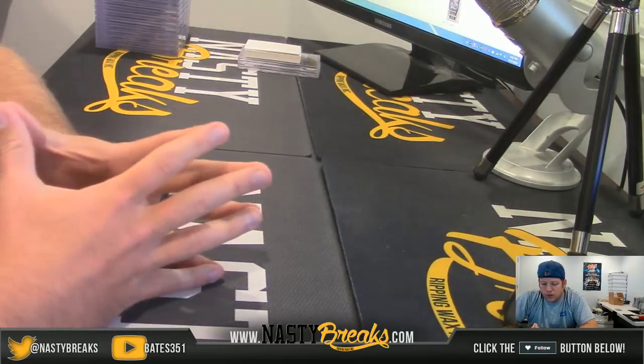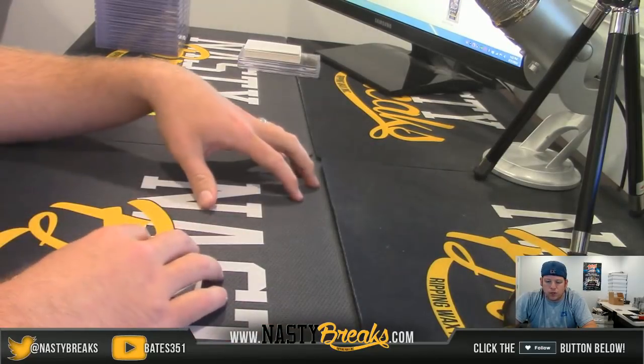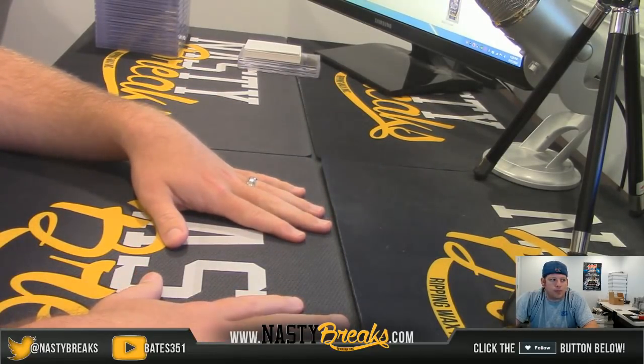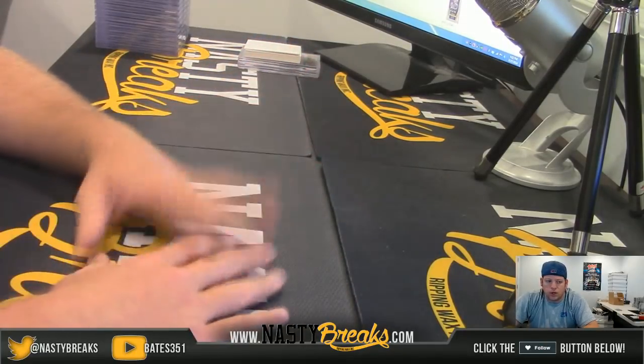Just because, as I said earlier in the video, I love the look of Optic Basketball more than I do Prizm, specifically here in 17-18. I just love the rated rookie, and also the scarcity of them, to be honest. The scarcity is far more than a Prizm Silver.